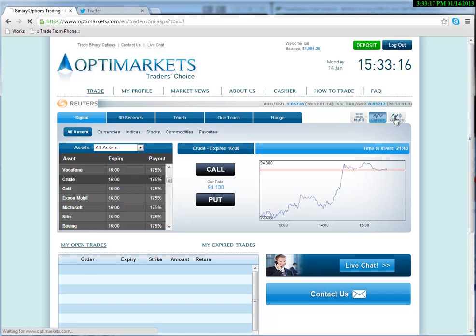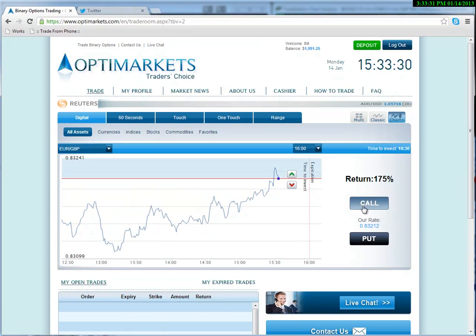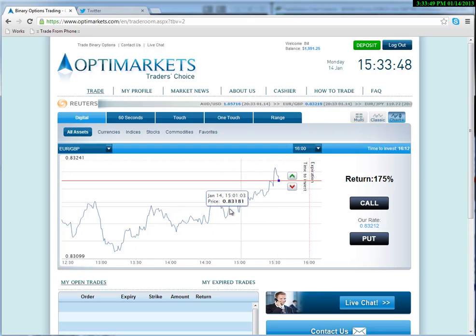When I'm looking to execute, since I've been trading on this platform, I opt to go with the digital tab and use the Chart Plus. There's a bunch of bonuses for using the Chart Plus. First of all, the order entry keys are very big. The graphics are extremely bold. If you click on put, the gray area highlights where the trade has to settle. If you click on call, the gray area highlights where you have to settle. And the time to expiration is right here, clearly defined.